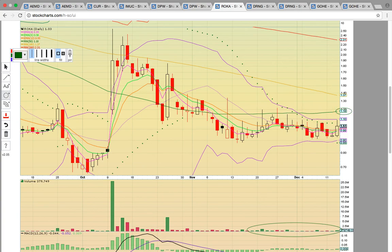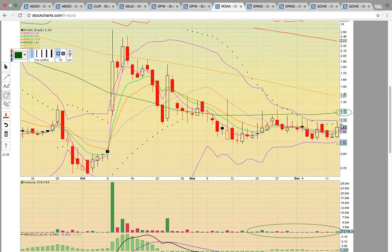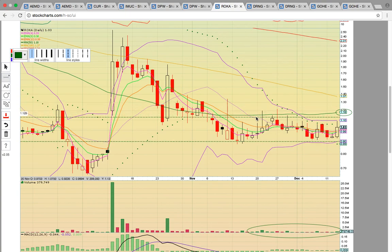Okay, so the close today above the middle Bollinger Band at $1 was a signal that the chart is heating up. It wasn't on very much volume, but it is a signal to keep an eye on it now. Let's see if it can hold that level. So if it stays above $1, it's in play. If it drops below about $1, that signals more consolidation.